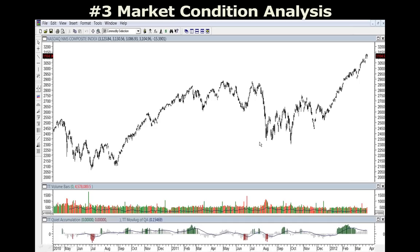Market condition analysis is the third aspect that you need to consider as part of your trading plan and trading process. As you can see with the NASDAQ, the market conditions change over time. Trading range, bottoming, moderately trending, to velocity, all these things change over time, and you need to be aware of this and continually be tracking what the market condition analysis is. So what is market condition?